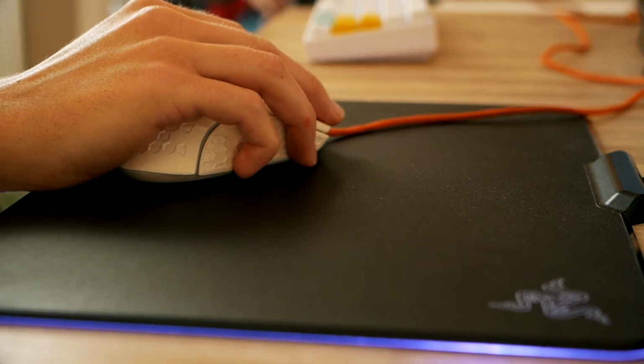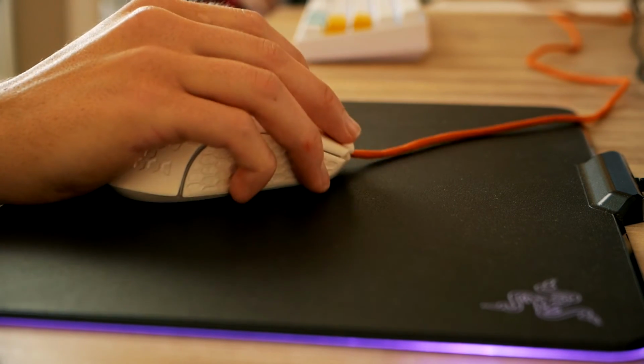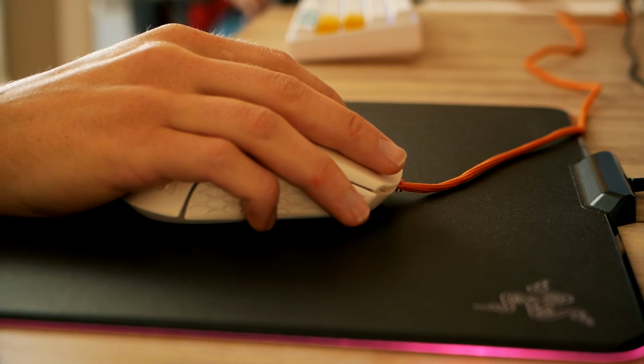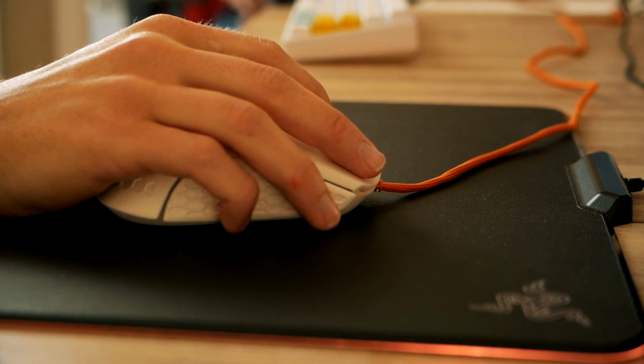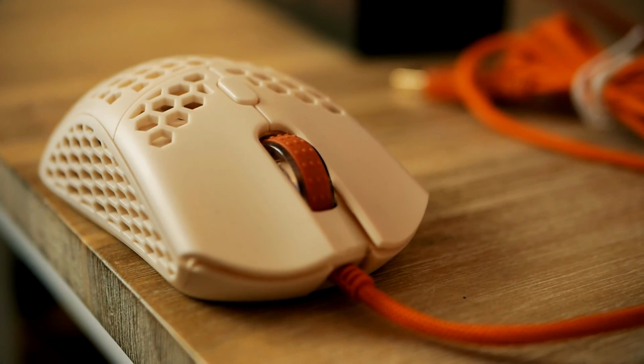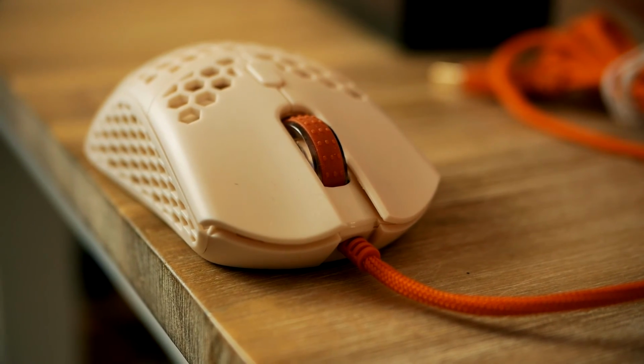Well, because they're already sold out, you might not be able to find it on the used market. I wouldn't bother. Glorious actually has a Model O- coming out right now with similar specs to this one for pretty much half the price. I paid $120 US. Yeah, that's a lot. I don't think it's worth it. Move on, guys, don't think about this one again.